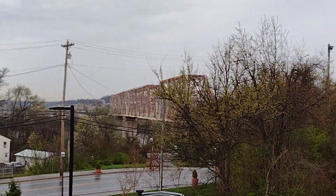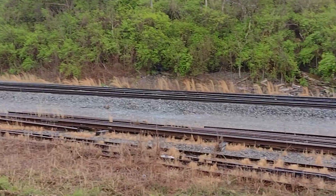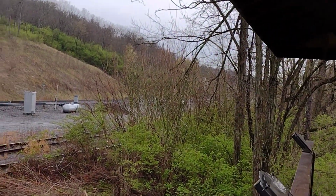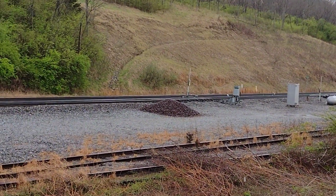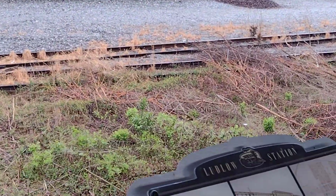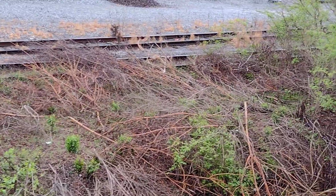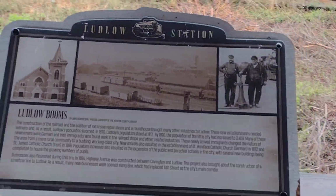But once you come back across the bridge here into Ludlow, you got the tracks, just a pretty steady incline, a nice grade all the way up into Crescent Springs and the Erlanger Train Park where we filmed last. Also at the platform, the Railfan Tower here, we've got some nice historical markers, talk about the development of the train line in Ludlow, the history. Got some nice pictures.